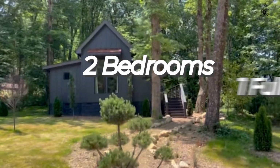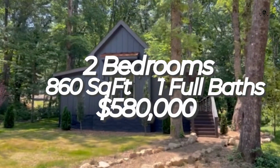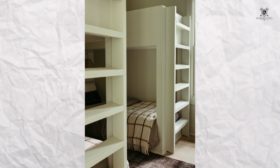So let's give you some of the specs about this one. It's 2 bedrooms, 1 full bath, 860 square feet, and this one's listed at $580,000. Of the 2 bedrooms, one has a king size bed in it. The other one has 2 bunk beds, four built-in beds, so you can sleep 6 in beds, and then you could have 2 more people in the living room area sleep on a fold-out couch.